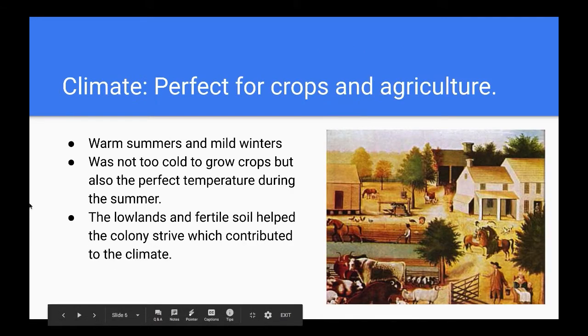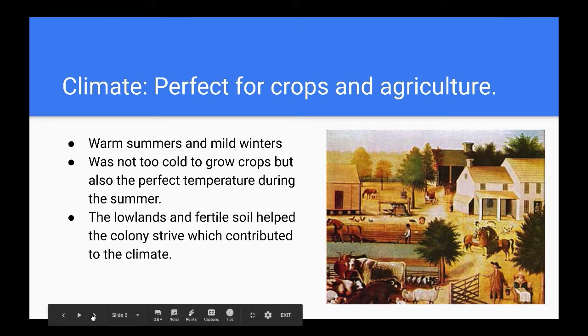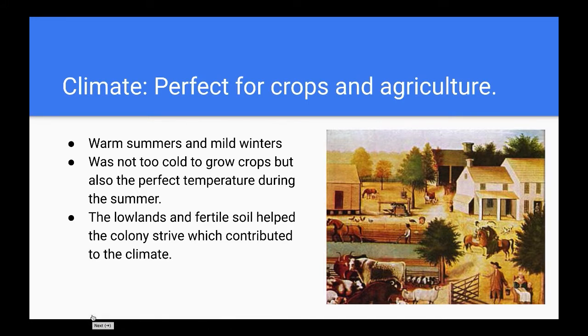The climate was obviously perfect, or else we wouldn't be farmers. It was warm summers and mild winters, which means the summers are the best time to grow the crops, and the crops could survive through the winters if they needed to. It wasn't the worst, coldest winters of the colonies. It's not too cold to grow crops, but also a perfect temperature during the summer, as I just said. And the lowlands and fertile soil helped the colonies thrive, which contributed to the climate, which all ties together in the end, which, again, our goal is to be a thriving colony, and this is why you should come visit Delaware, because we are the best.